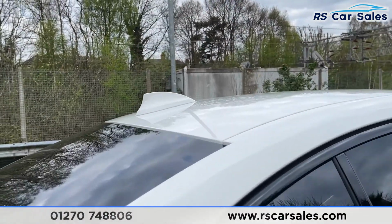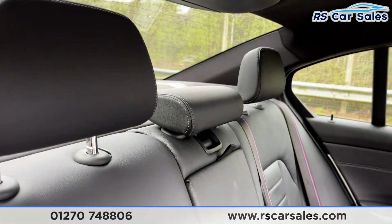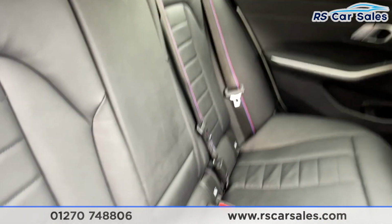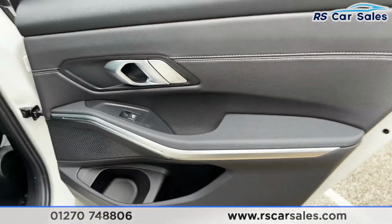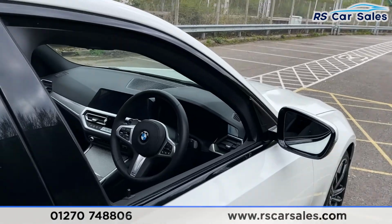Now going on to the interior, we've got a full black Vernasca leather interior, and how fantastic do these seats look. ISOFIX points within the seats. We've got the M Sport colours within the seat belts, which look superb as well. Climate controls in the centre, brushed metal handle, electric window controls and the integrated sound system on the doors.